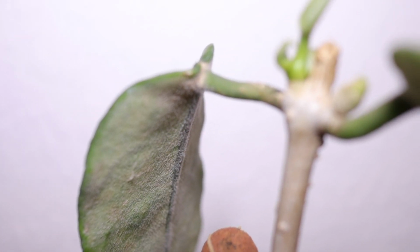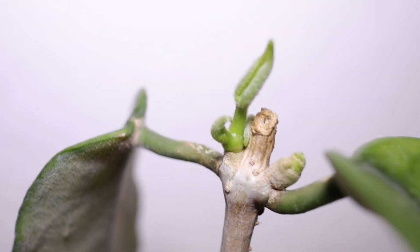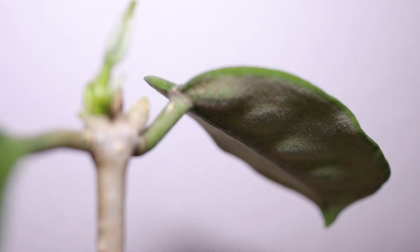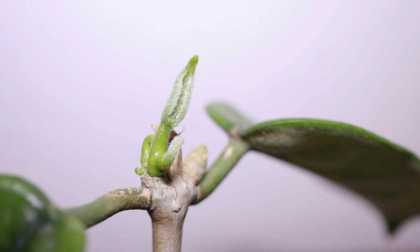They're so awesome. Baby leaves on fuzzy Hoyas are the best baby leaves on planet Earth. I said it. There's that. They're just so, like, you want to eat them. They're that cute. So yeah, that's my Hoya villosa. She is fuzzy, she is cute, I love her.